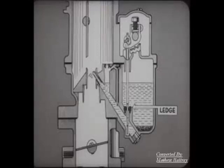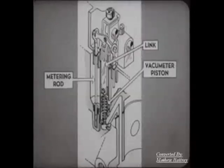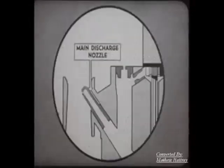This arrangement permits a trap in the bottom of the fuel bowl to allow any small particles of dirt and foreign matter to settle in the trap without being drawn into the jets. The main metering rods are operated by a simplified and more direct linkage. The vacuumeter piston link has 2 integral arms that raise and lower the metering rods evenly and smoothly. The adjustment of the metering rods is simplified and requires no gauges.